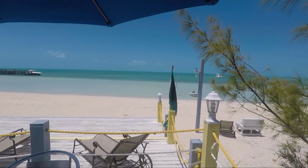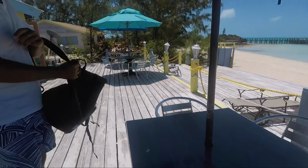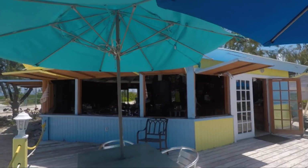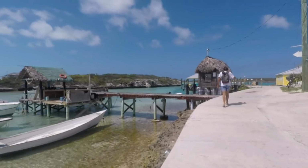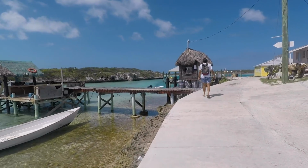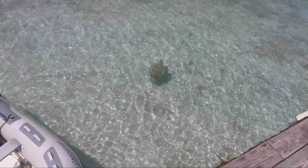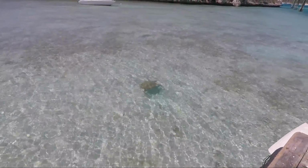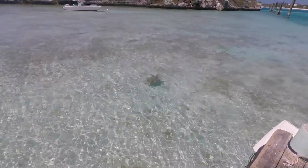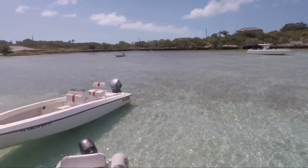Great anchorage. Right off the beach. When they say swim with the turtles, they're right off the dock. Look at that, Sean. Ain't no joke.